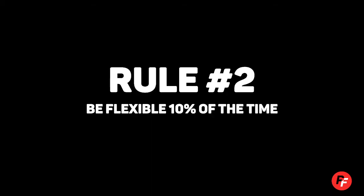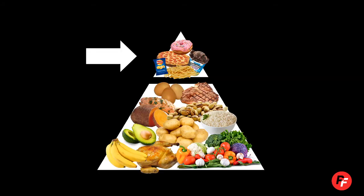Rule number 2, be flexible 10% of the time. So you should definitely make sure that you get good quality whole foods dominating your daily food intake. That's why 90% of the time we want to stick to single ingredient foods as a part of our meals. But the other 10% of the time you can be flexible and pretty much eat whatever you want. So that's what this looks like. It's okay to have some donuts, it's okay to have some junk food, and it's okay just to enjoy some of the not so great food that you love.